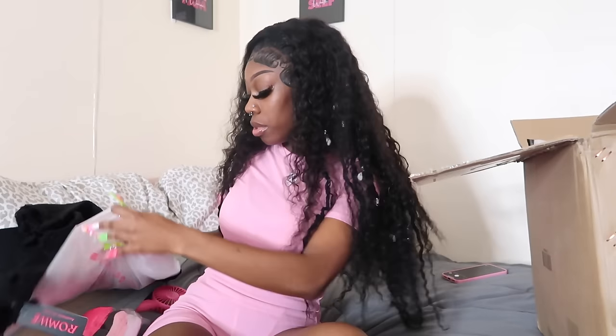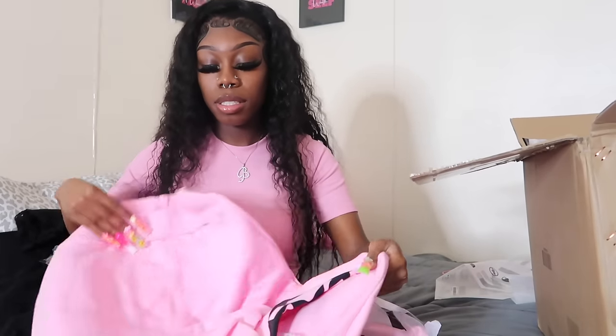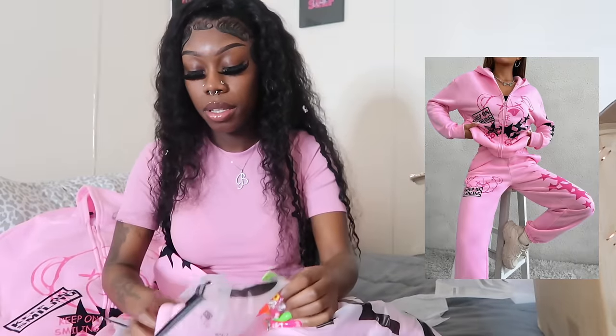Next, first of all, let me put the bags in a different spot from the clothes. Next, I think this is a two-piece sweatsuit. Yes. Okay, so wait, this goes with my new Uggs I just bought. This is, well, it's not even a sweatshirt, it's a hoodie. The zip up hoodie. And then the pants to go with it.